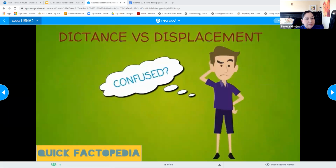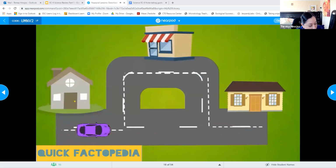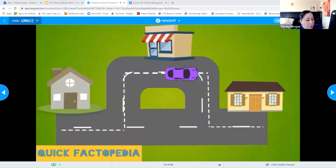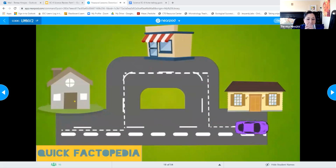Still confused? Let's take one example. Let's say I have to go to my friend's birthday party, and his house is 10 kilometers to the east from my house. But here I take a different and longer route, as I have to buy a gift for him, traveling about 20 kilometers in total. So here, the destination is the same, but the path traveled is different.